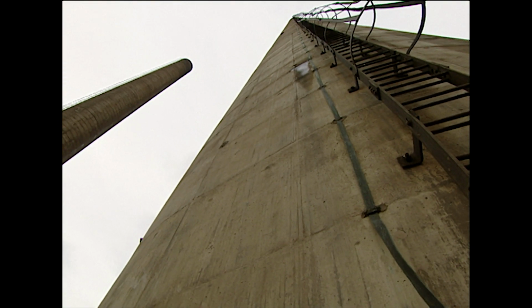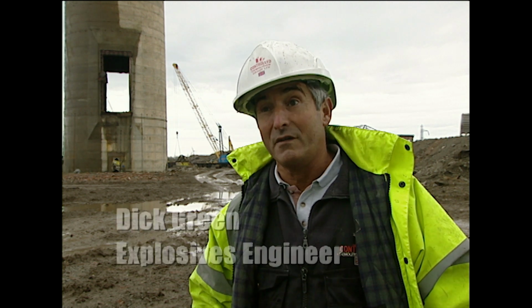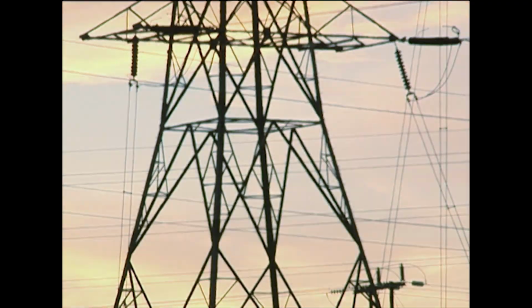If the chimneys went the wrong way, you can imagine a structure 450, 500 foot falling in the wrong direction, and obviously anything in its way would be crushed. So if it fell the wrong way and hit the pylon lines, it would take the pylon lines out. If it fell and hit a house, it would demolish a house.